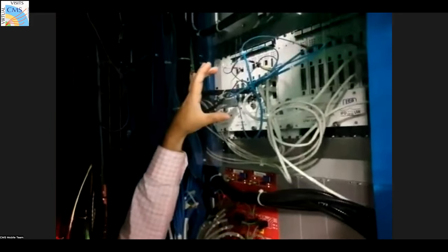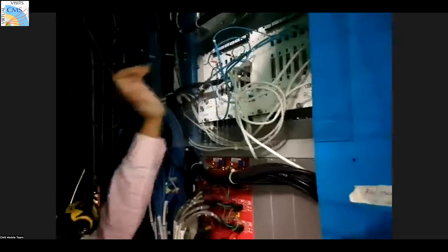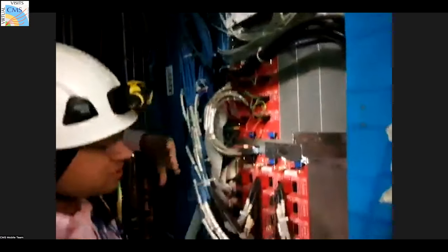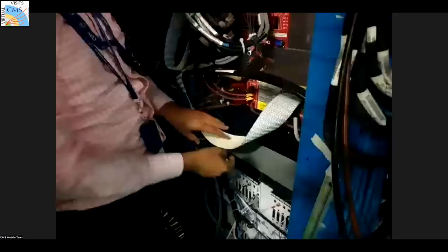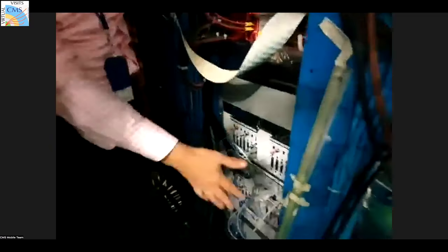You can see the other subsystems where you have the fiber signal readout patch panels here. So again, you have the powering services, low voltage powering services. You have the bus connections transmitting the information between the two parts of the equipment. And then you have other parts. So this kind of rack gives us the low voltage service.